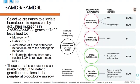So interestingly, the selective pressures to alleviate the hematopoietic repression by the activating germline mutations lead to additional somatic loss-of-function mutations in SAMD9 or SAMD9L, as well as escape mechanisms through monosomy 7 or del7q to essentially delete the affected activating mutation since the gene is located on 7q. And escape mechanisms can also occur through uniparental trisomy.